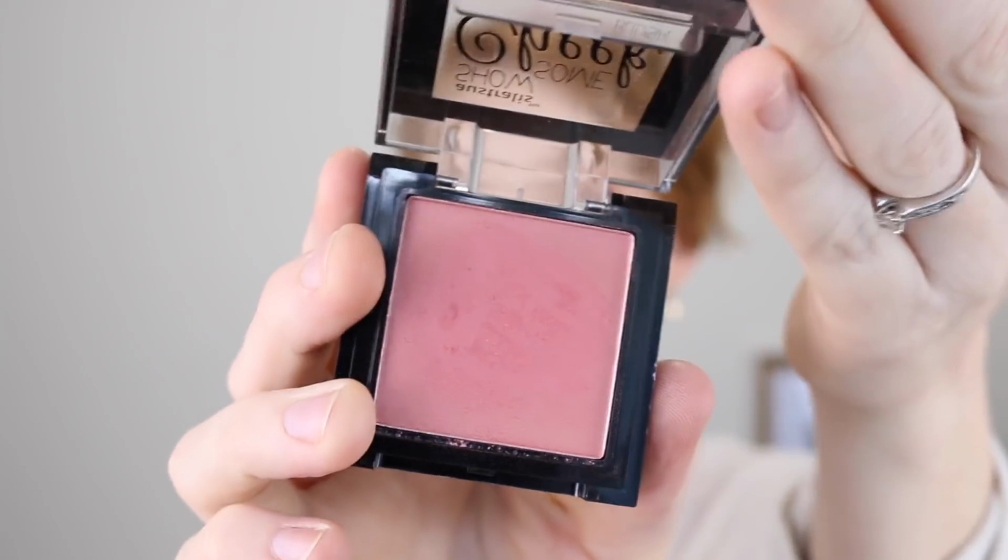And then lastly, we have the Australis Show Some Cheek Blush in the shade Dreamy. Now, the main reason I am not a fan of this blush is that it is so damn pigmented. Now, you probably think that is a good thing, but for someone as fair as me, it is just way too much at once, and it is so hard to blend out. I prefer a blush that isn't as pigmented because you can just slowly build it up until you get that flush of color that you like. But this one is just too much and it's too hard to work with.